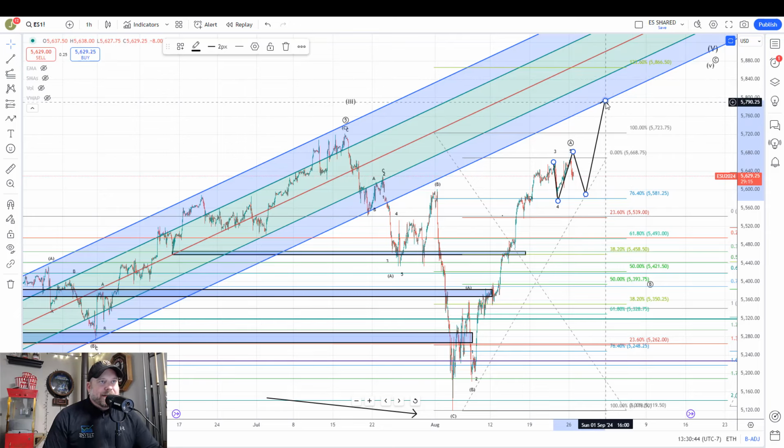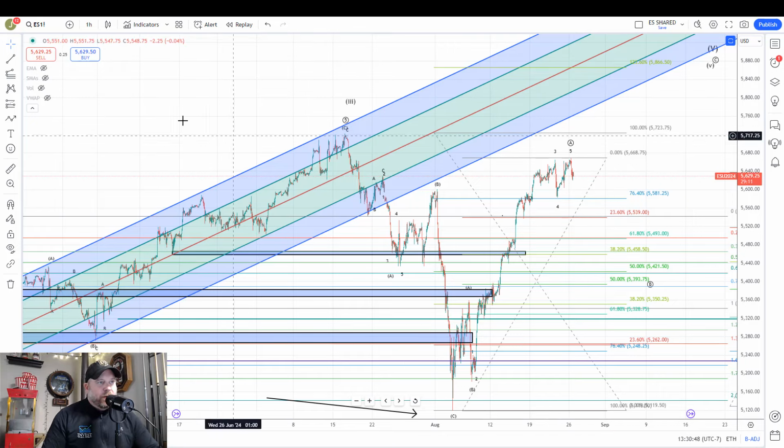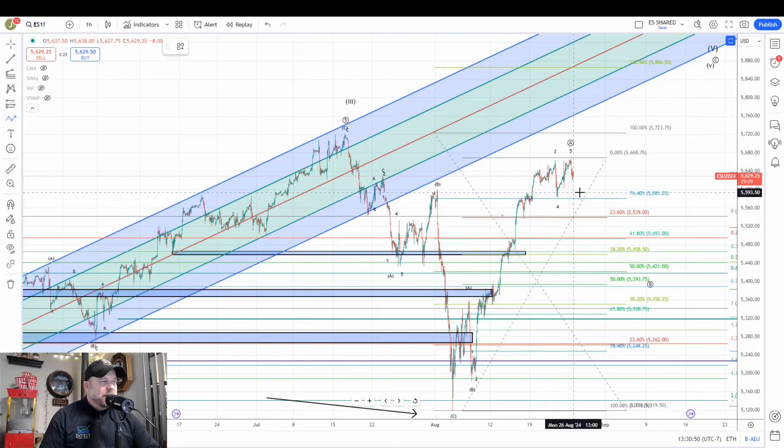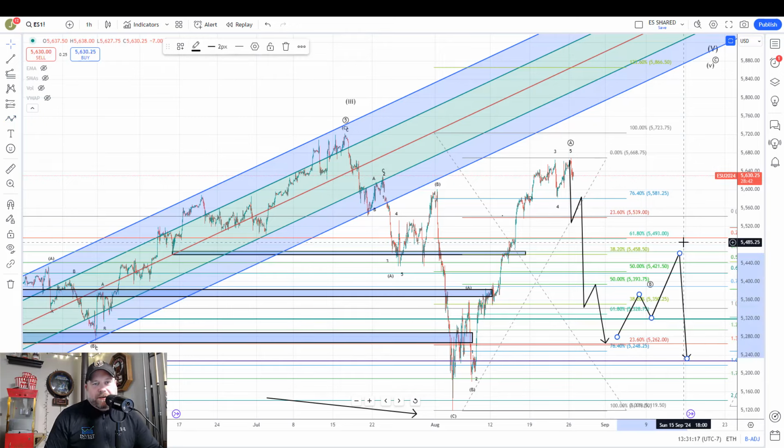It is still possible, although this move down today wasn't the best structure, to see a 5-wave move down off of the high. And that is the only time we're going to switch to a bearish count. If we see a 5-wave move down that breaks support, then we're going to look for a 3-wave bounce and continuation to the downside. But this is our alternate count until proven otherwise.